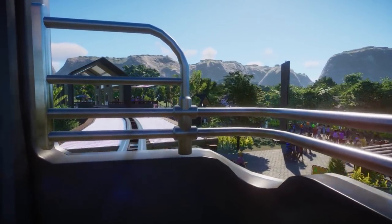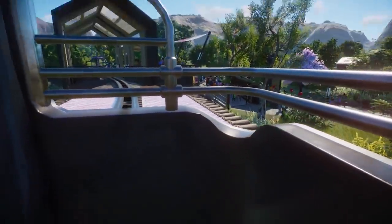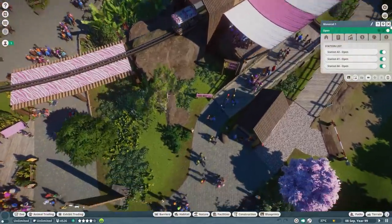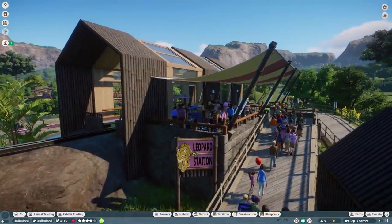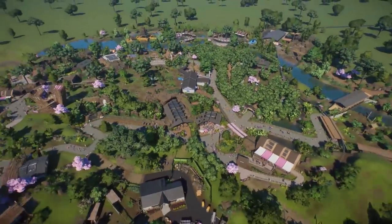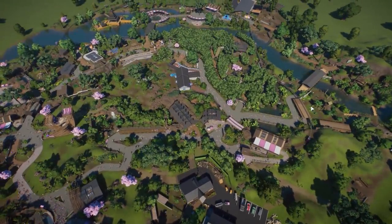Oh my goodness, it's already over. Once you figured it out. This was a beautiful entrance that I started the journey with. Look at that. Look how pretty that looks. I actually did not show that to you, but this looks really, really amazing. But yeah, the leopard station was definitely the one that I entered.